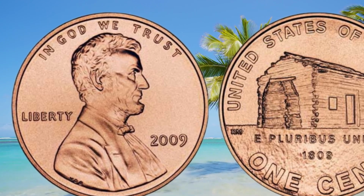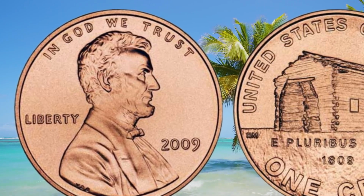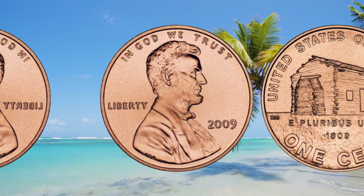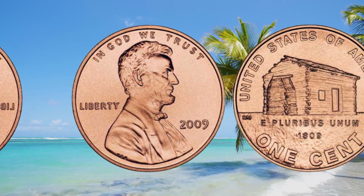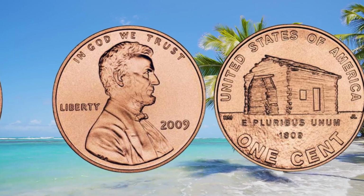But here's the catch: if you wait too long, you might miss your opportunity. Coin values fluctuate, and the market doesn't wait for anyone. So, I'll ask you one more time, do you have one of these rare 2009 1809 mint mark Lincoln pennies? If you do, the clock is ticking. Get that coin appraised, get it in front of the right buyers, and make your move before the market shifts.